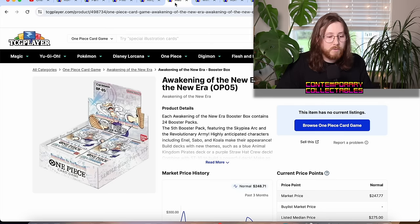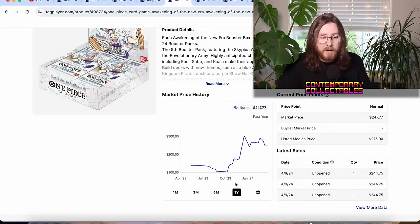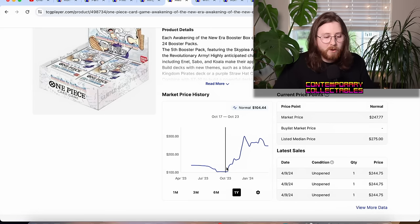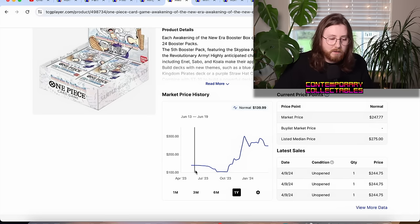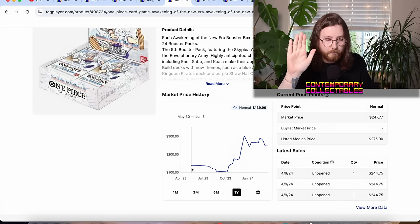Now, let's move on to Awakening of a New Era. Let's check out the 1 year. Okay, so again, we had the previous low, the all-time low, which when the box first came out, we dipped not very much. We dipped down. Again, this price when the box first released was extremely inflated. We came out way above MSRP. Pre-orders had already been soaked up. There was not enough stock to go around, which surged the price up.